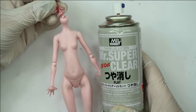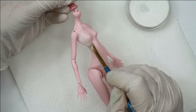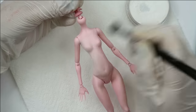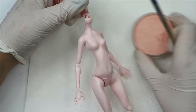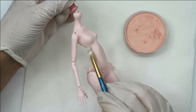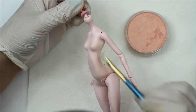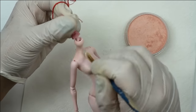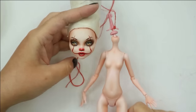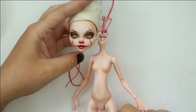Then I will spray it with a couple of layers of Mr. Super Clear sealant. And then I will blush it with the same white and peach color pastels like we've just used on her face. So now the face and the body finally look like they're parts of the same project, of the same person.